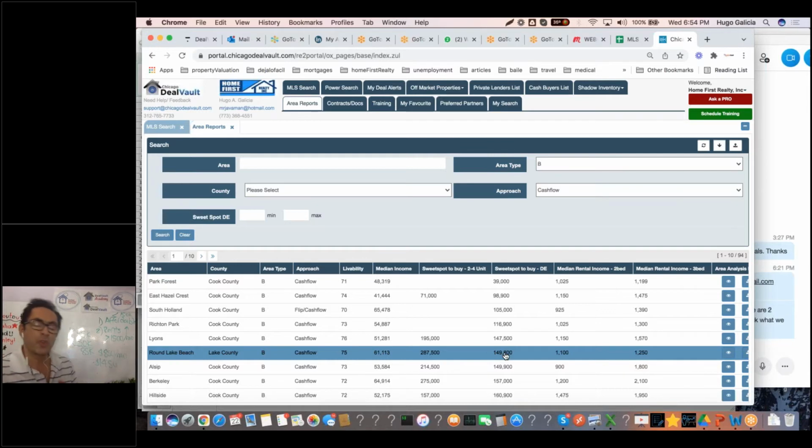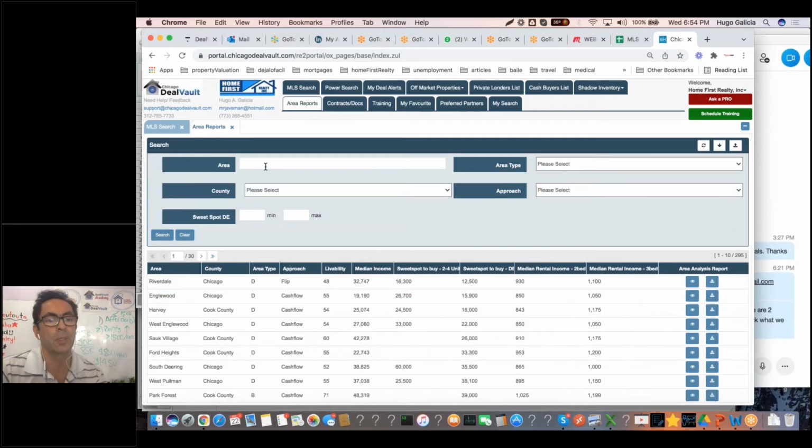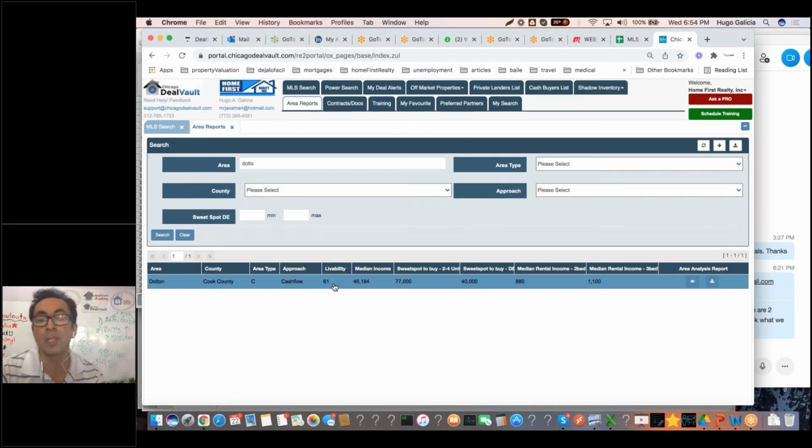Now, the question is, what type of market is Dalton? So all I'm going to do is type in Dalton and then search. Dalton has a livability score of 61, so it's a C plus neighborhood. It's on the borderline between a C plus and B minus. And be mindful that there are some pockets in every neighborhood, and that includes suburbs.